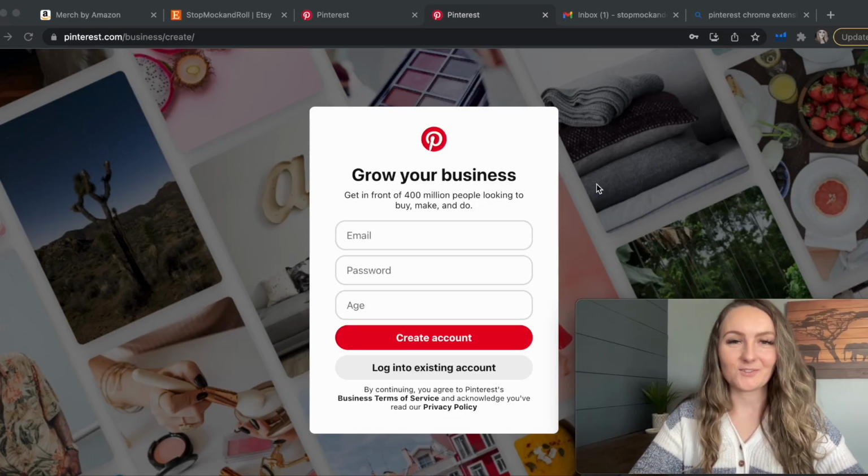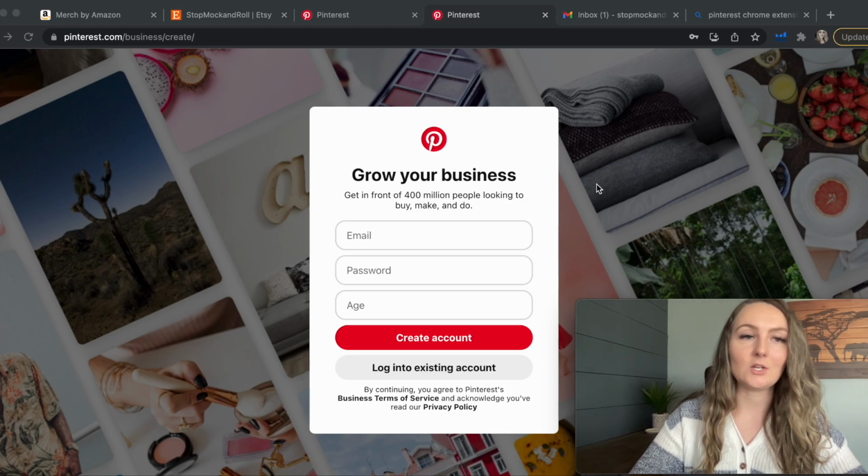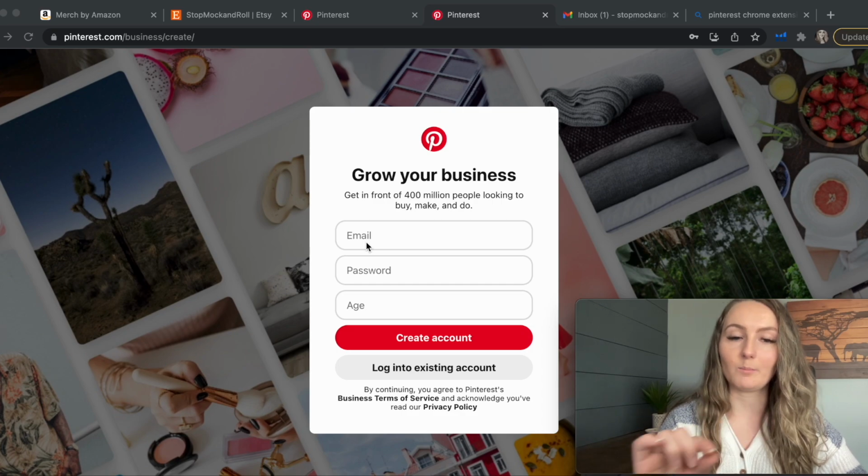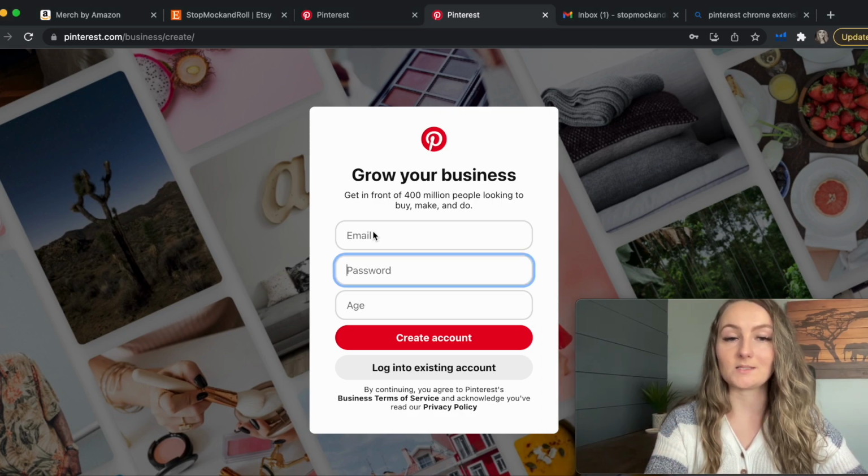Okay, so the first step for starting your Pinterest account is opening a business account. If you already have a personal Pinterest account, I would suggest leaving that alone and creating a brand new one using your business email. So you'll go to pinterest.com, go to create new account, and then at the bottom, you'll see create new business account.